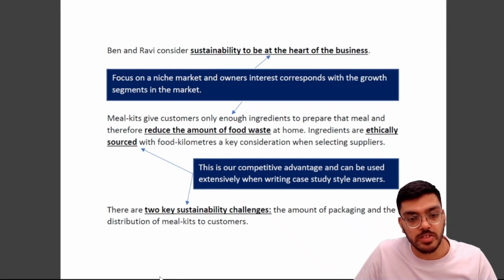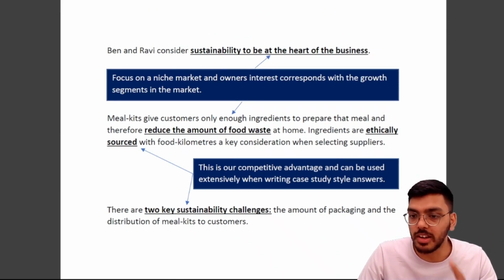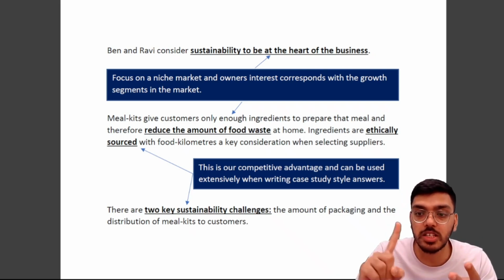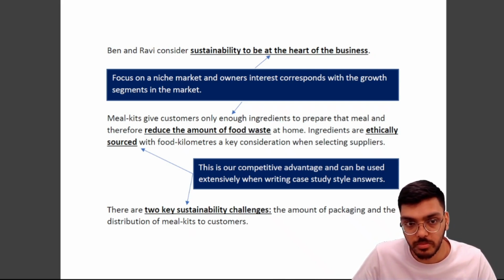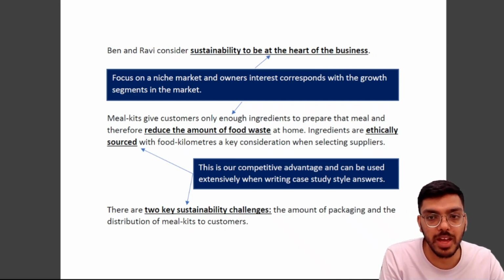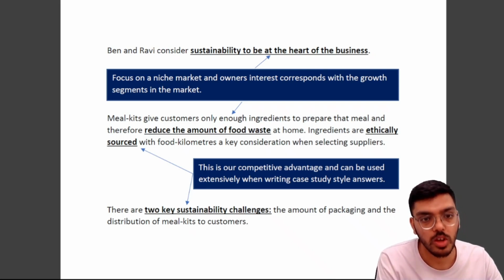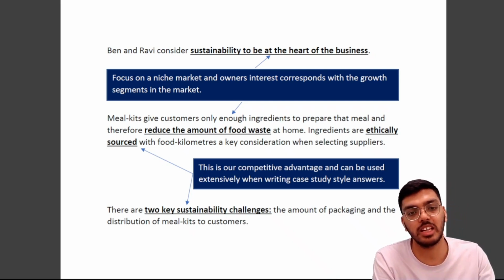Next, Ben and Ravi consider sustainability to be at the heart of the business. So up until now, one major factor was good ingredients. The second thing was nutritional value. The third thing is sustainability, which means not harming the environment. Meal kits give customers only enough ingredients to prepare that meal, so there is no food wastage. All ingredients are ethically sourced within food kilometers, a key consideration when selecting suppliers.